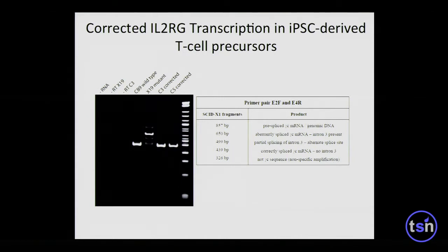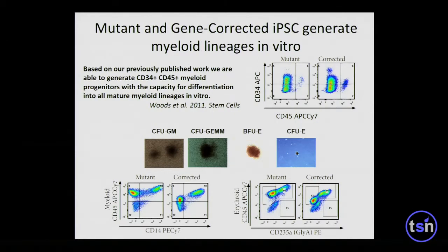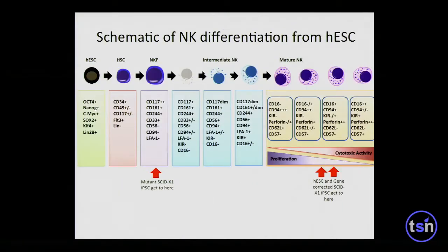So we were able to correct them, and now the question is, can you show that these corrected iPS cell lines can be differentiated into subsequent differentiated cell types, including the NK cell types? Over the years, many people here have shown that the myeloid lineage is not an issue. You can take iPS cells from mouse or human and do pretty well with all the myeloid lineage. We can make GM cells, erythroid cells, CFU erythroid cells, either from the mutant cell or the corrected ones. That is not a problem. The problem has been the lymphoid component. Do you actually make T cells or NK cells?